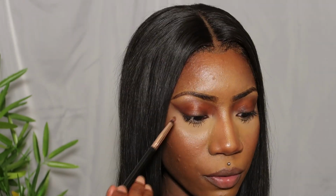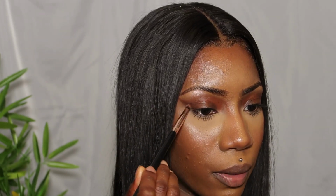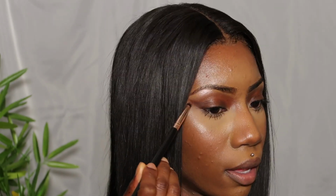To be honest, I feel like everyone is just exaggerating this technique a little bit, because I just feel like it's just taking the eyeshadow up. Or is there more to it? Someone give me an insight, because I can't deal with people these days. I don't know.